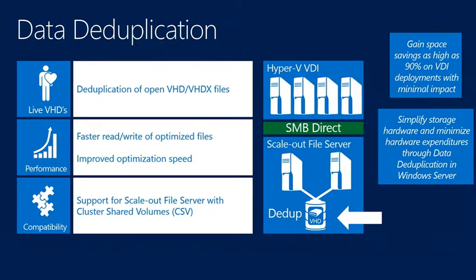Because when you're looking at VDI, what's the common characteristic of a VDI environment? Every virtual machine has probably got the same components in there. You basically have a base VHDX or VHD file that's going to be pretty much the same, right? And it's going to have the same files in it. Okay, so what we do with that is we're able to go in and dedupe a volume for VDI. And what that means is that we're going to see space savings up to 90% on VDI deployment. So it means you can get more VDI workloads running.